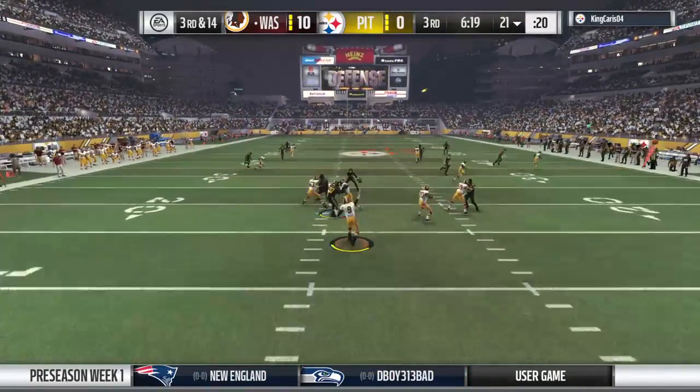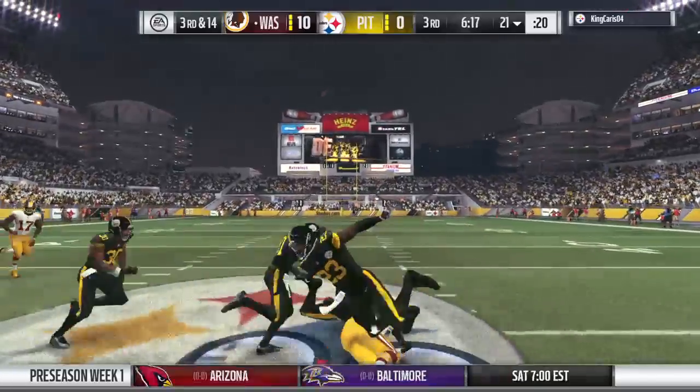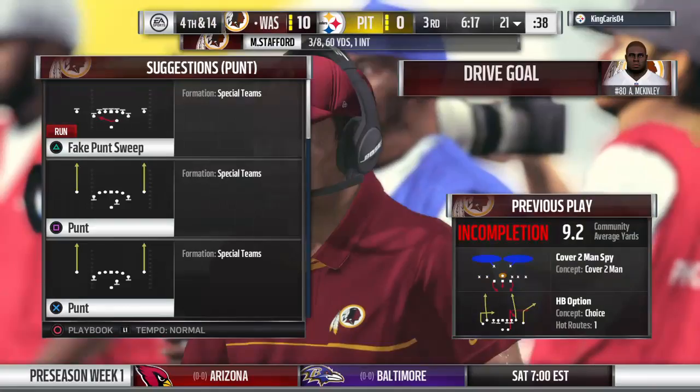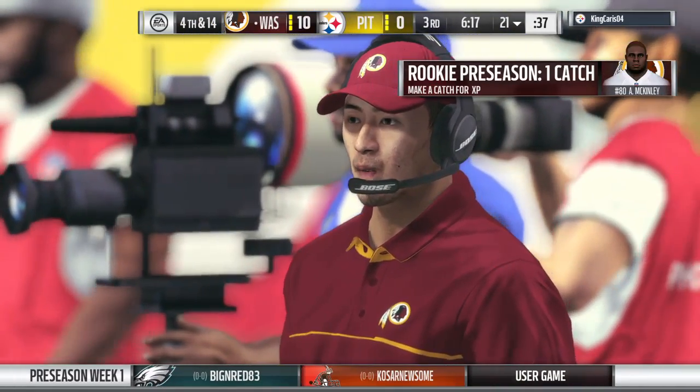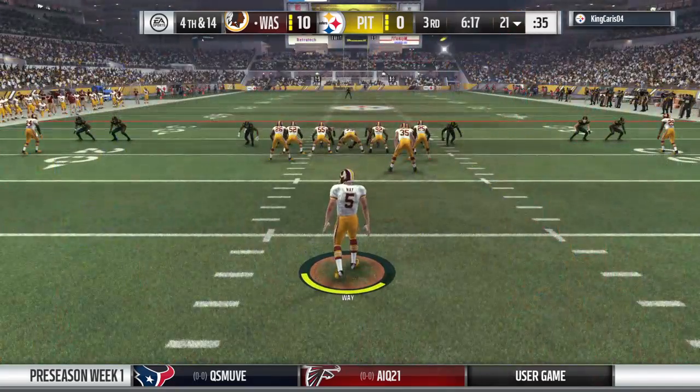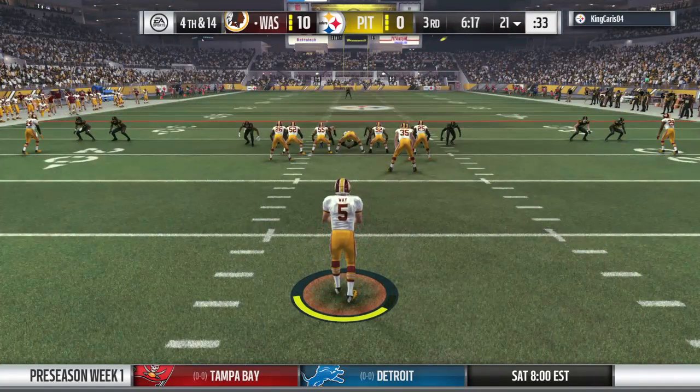It's Stafford. And that is incomplete. And he still doesn't have a catch. We're into the second half. I think it's a little bit of a surprise to me, but that was one he should have caught. Absolutely. That was his best opportunity right there. He dropped it.